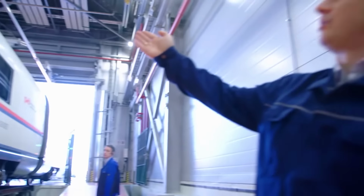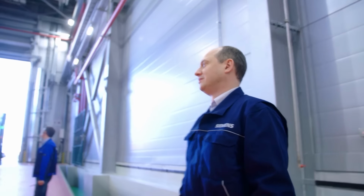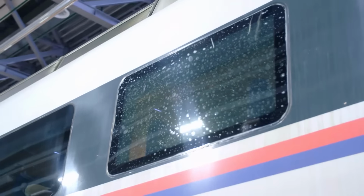Here I can already see the first problems. Several windows are broken, probably from rocks that the train threw up while running. A total of 10 windows are shattered. That means a whole day's worth of unscheduled work.